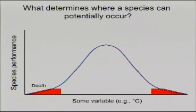So if you were to plot this out and look at it from the perspective of individuals, down here on these parts, the tail ends of the curve, they don't survive. Okay? It's either too hot or too cold. And if you were to move a little bit further in, while it's not optimal, individuals can survive, but they have just enough energy and are basically only at the level of survival.